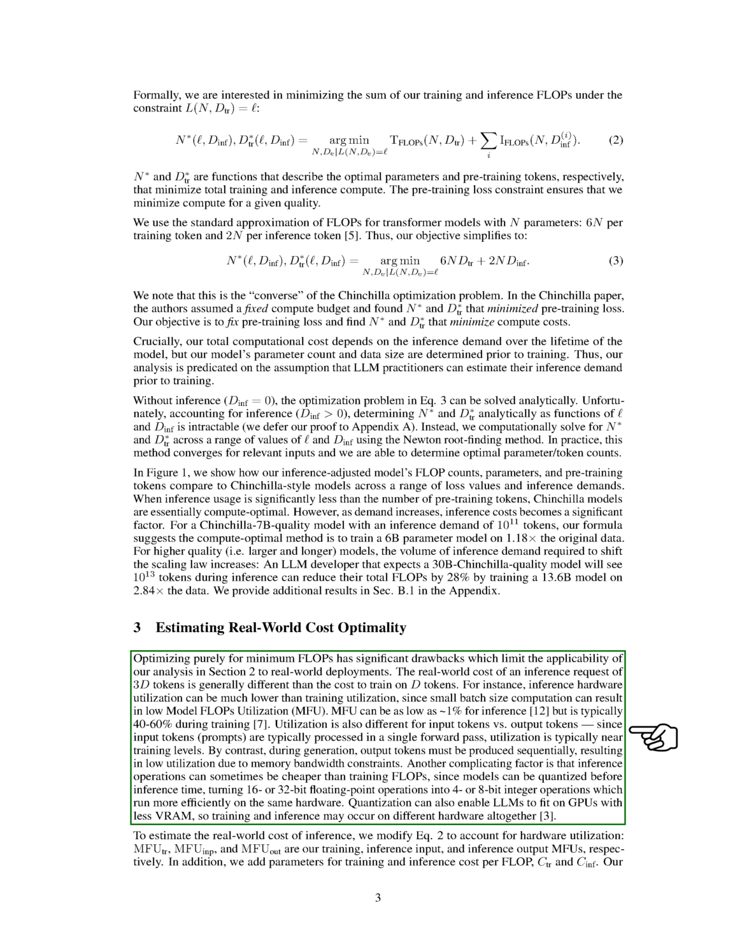This is because small batch size computations can lead to low model flops utilization, MFU, which can be as low as about 1% for inference, but is typically 40 to 60% during training. The utilization also varies between input tokens and output tokens. Input tokens, or prompts, are usually processed in a single forward pass, so their utilization is typically close to training levels. However, output tokens have to be produced sequentially, which can result in low utilization due to memory bandwidth constraints.